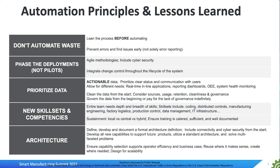And finally, focus on your architecture. Develop all of those new capabilities to support your current need as well as future projects, and you need a standard architecture to leverage for that. Focus on solving multifaceted problems and make sure you define that architecture, develop it, document it thoroughly. Make sure you've included all the connectivity and cybersecurity considerations from the start so you can reuse where it makes sense and create more where it's needed.